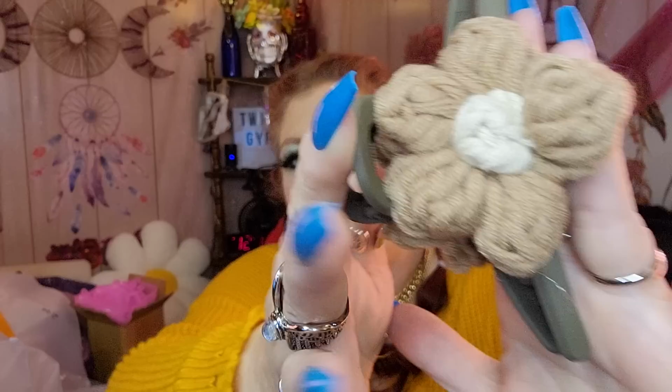Okay. Here is, oh, I love this. This looks homemade to me, and I think it's so pretty. This was $1.69, and it's one of the hair clips that I love. Perfect for making the buns, but check it out. It's got like a crocheted flower on it. So the crocheted flower will be sticking out like that. How cute is that? That is so cute.